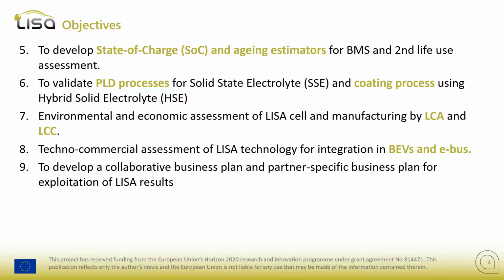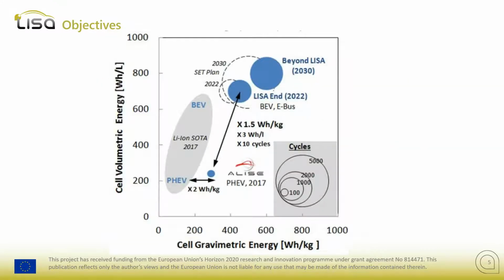Now, the LISA project is the spiritual successor of the Elise project, which managed to achieve 310 watt hours per kilogram with 240 watt hours per litre and for 50 cycles. We're trying to make a substantial improvement to this with 1.5 times more watt hours per kilogram, 3 times greater volumetric energy density, and 10 times the amount of cycles.